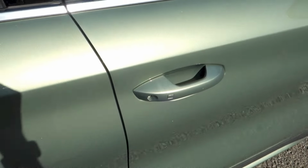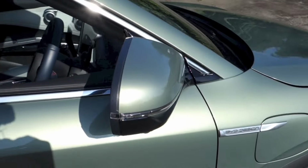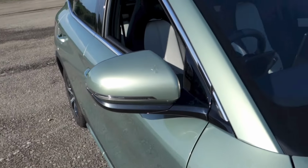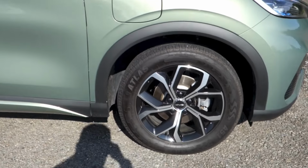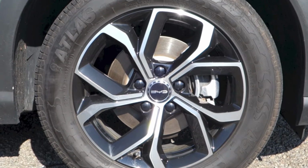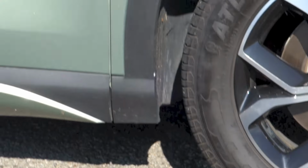A driver assistance safety suite is present as well, and this one consists of an automatic emergency braking system, front and rear collision warning, blind spot detection, and rear cross-traffic alert. The standard range variant comes with 17-inch 5 Y-spoke 2-tone alloy rims. This Atto 3 rides on Atlas A51 SUV 215/60R17 tyres. The disc brakes are ventilated in front and solid at the rear. The suspension comprises McPherson struts at the front and a multi-link setup at the back.